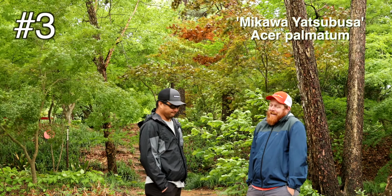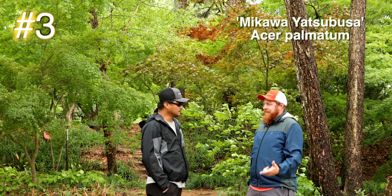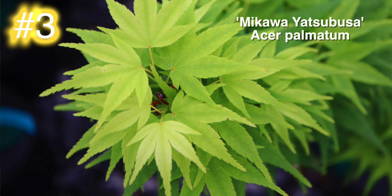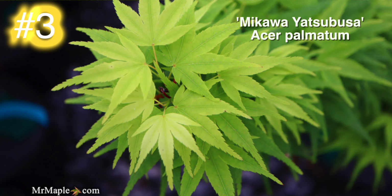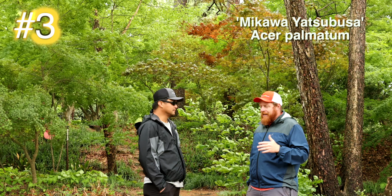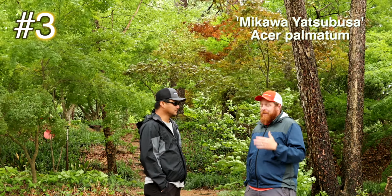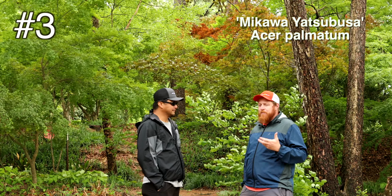The tightly layering habit. It looks like a little creature out there in the landscape. It's good for bonsai. Seedlings of it look amazing. The tree itself is hardy and easy for a lot of people to grow. Does well down here in the heat in Texas. There's a beautiful one over in the Ruby Mize Azalea garden we walked by earlier today. When it comes to a dwarf Japanese maple, Mikawa Yatsubusa is a classic. And it's still one of the ones that draws people in.